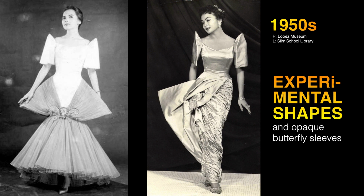In the area of high fashion, the 1950s encouraged an atmosphere of bold experimentation. The fusion of fashion designers and women who reveled in wearing such creations produced some of the most experimental shapes that the terno had ever seen.